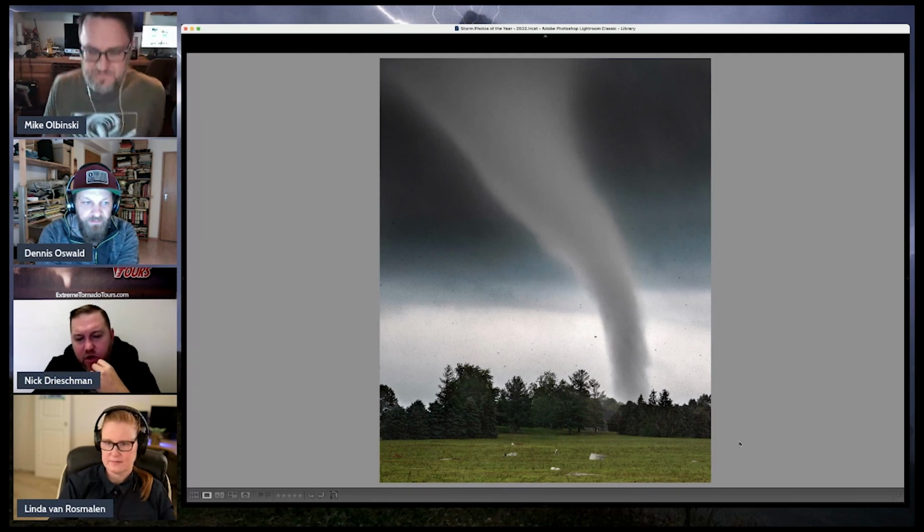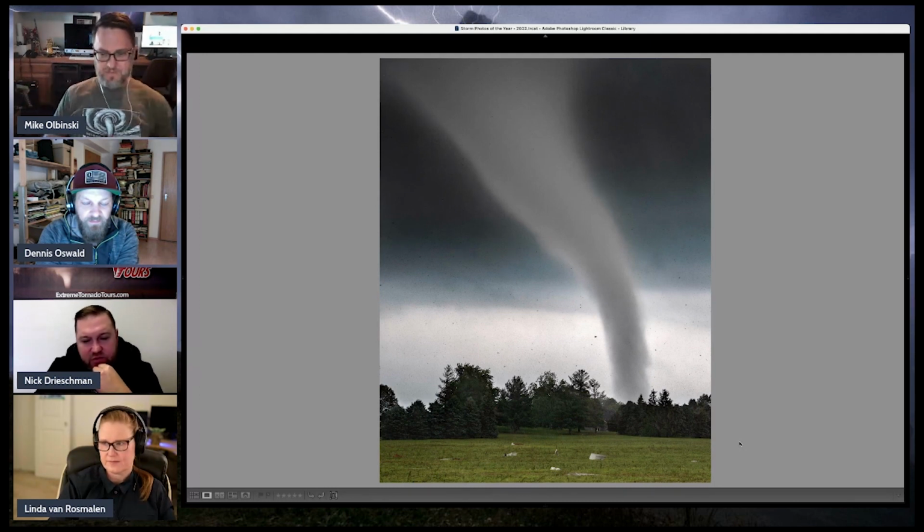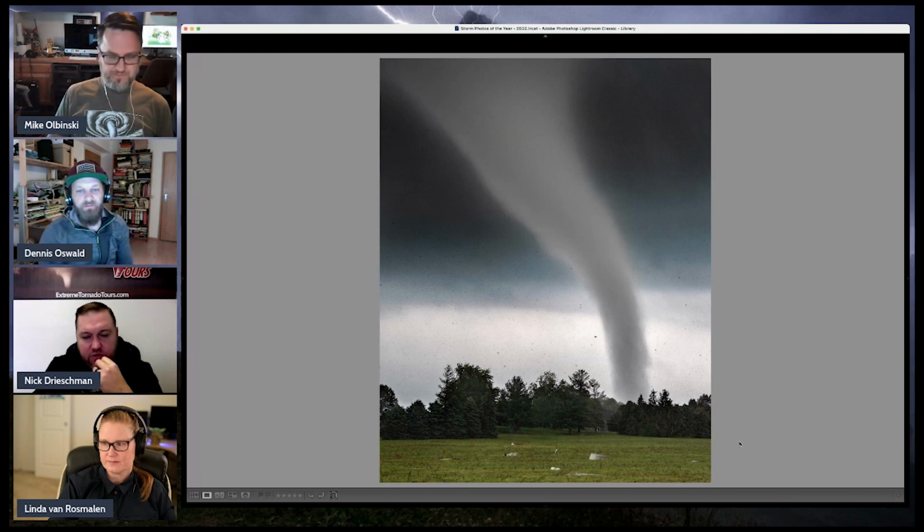I'd imagine that probably is tornado debris. I mean, you've got a piece of tin there that's kind of curved around. It's such a nice, clean looking field there. I can't imagine that stuff would have just been left out there before. But who knows? You'd imagine you would see some tree damage behind it as the tornado's moving away. But who knows the situation?